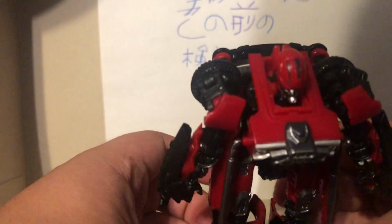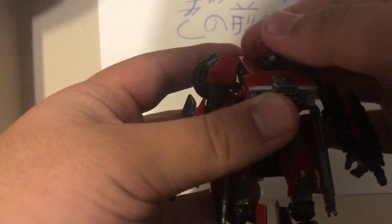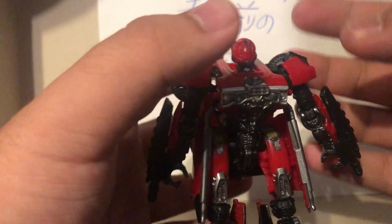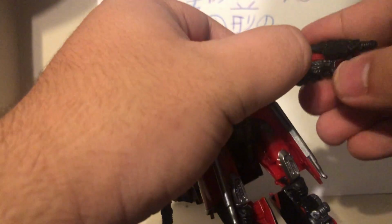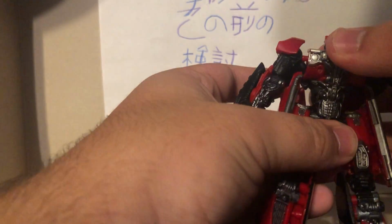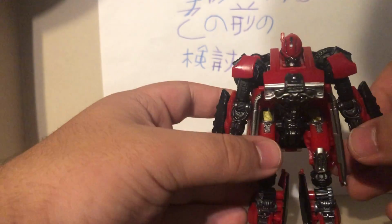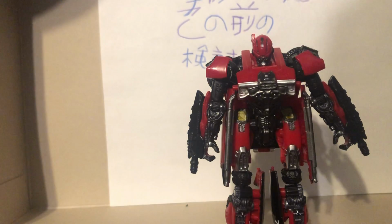Let's talk about her articulation real quick. Her head is on a ball joint. She can look up and down. Ball joints here. You possibly know that because they popped off, and we'll get to that later. Rotation here, bend here. Nothing at the hands, nothing at the waist. She has a ball joint here, bend at the knee, double bend at the knee, and weird hinges here. Pose building her is not that great. You could get her into some aerial poses, but I'm not even gonna try. Alright, you know what?